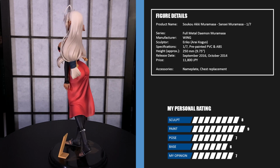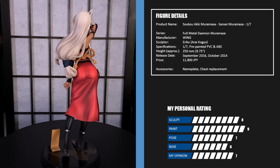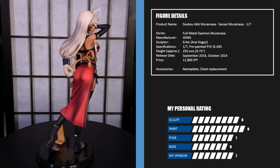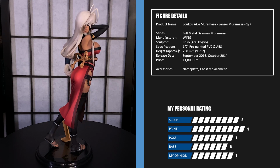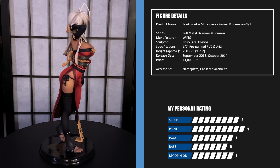Summarizing Sensei Muramasa, she looks just like the character in the game. Her outfit's really well done. I really love the amount of detail that's in the rope around her waist. I love the color of the skin tone and the shading of the dress. It's just perfect. And the pose is okay, and it maps to the source material, but it doesn't really get me excited. Overall, she's a good figure.